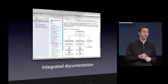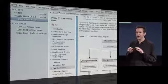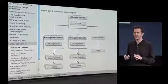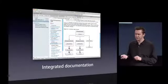It integrates with the documentation. We're shipping a lot of great documentation as part of the SDK. And you can access it directly from within Xcode.